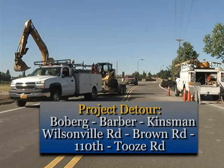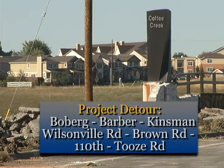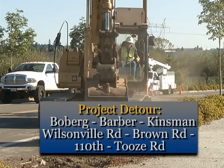It's well signed with orange signs. It takes traffic down Boeckman, Barber, Kinsman, Wilsonville Road, then back up Brown, up to 110th, and meets back over here on Tews Road on the west side of the bridge. Same detour works both ways.